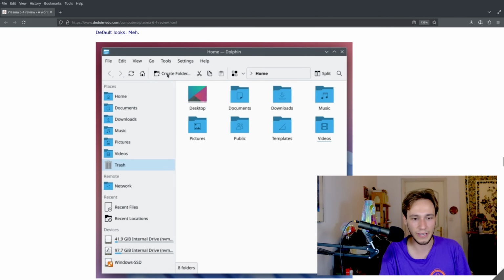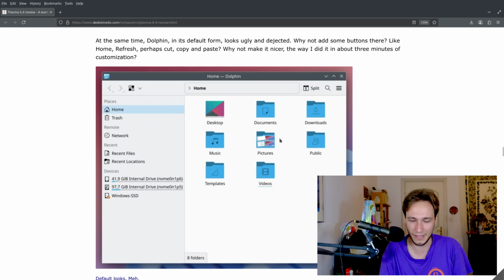And then we have here create folder. Is create folder really that important of an action that you need to always have it with the text create folder? And refresh, again, not needed. Home, again, not needed. These three icons, I don't see the point. And then the actual thing that you need for Dolphin, which is the address bar. It's not an address bar, but location bar. The location bar that shows you what folder you're in, because much smaller. If you're into like 3 folders, then that's not gonna be enough space to show the address, the location. I don't think this is an improvement on this.